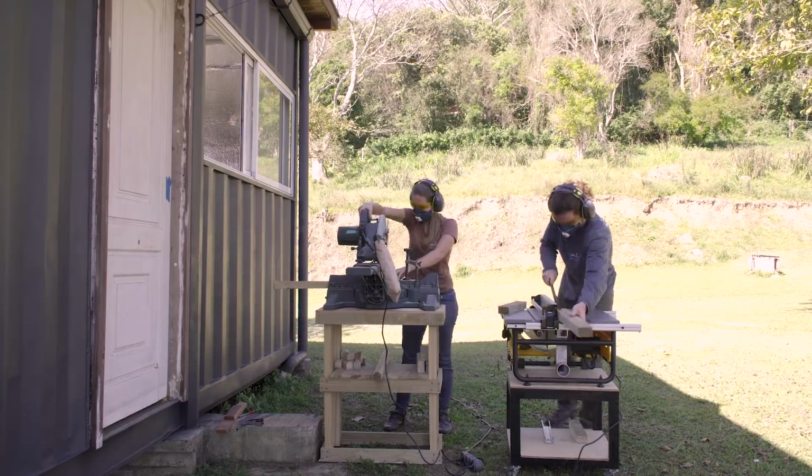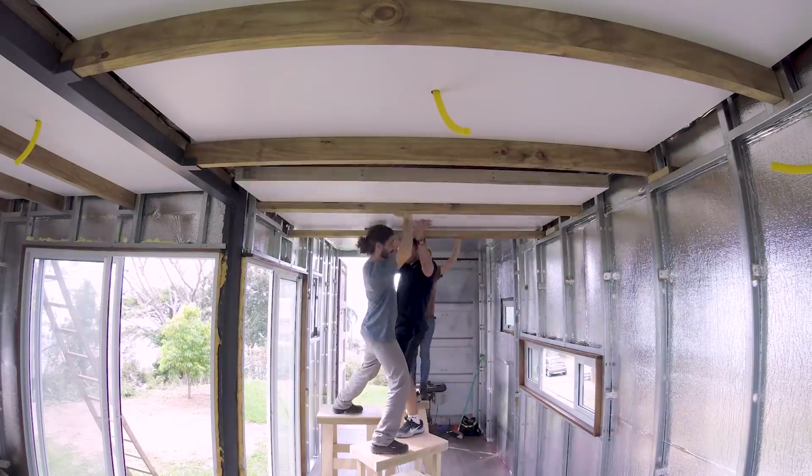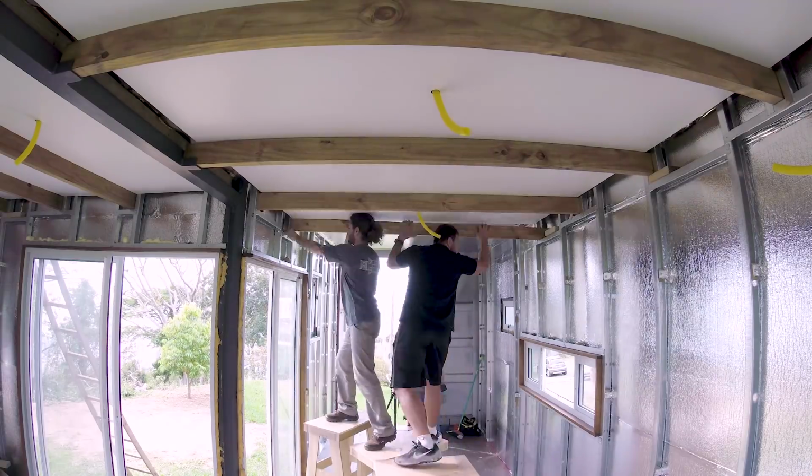Working bench. We are sitting on it. We built 4 working benches, one for the circular saw, one for the miter saw, and 2 other ones just to work on the ceiling, so we can have something to step on.